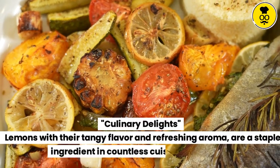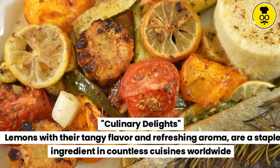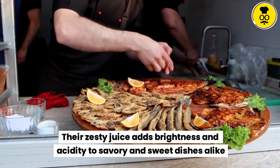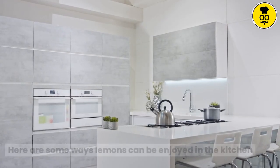Culinary delights. Lemons, with their tangy flavor and refreshing aroma, are a staple ingredient in countless cuisines worldwide. Their zesty juice adds brightness and acidity to savory and sweet dishes alike. Here are some ways lemons can be enjoyed in the kitchen.